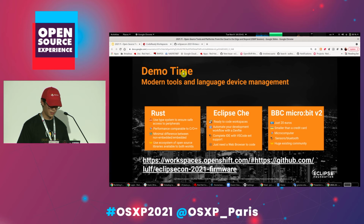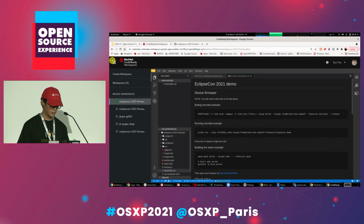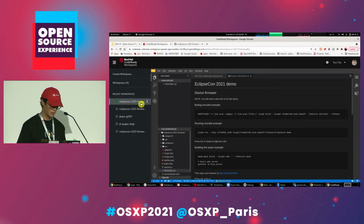So when we started this, when I click on this, it generated this workspace. This is your own workspace. If I click on the bottom here, you can see that I've started several workspaces. I can close them, remove them, recreate them. For instance, here I've clicked several times on this link, and it generated several workspaces.